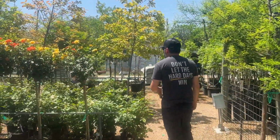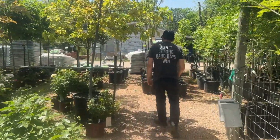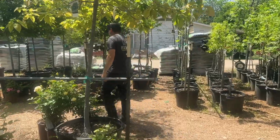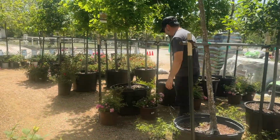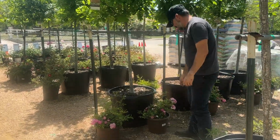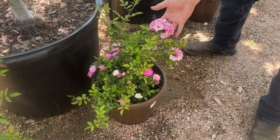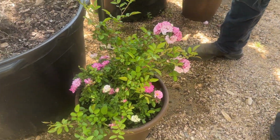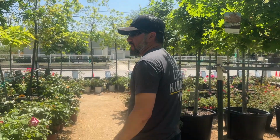I'm actually looking for some Peggy Martins and I couldn't find them earlier, but I think I found them. This screams Peggy Martin if I ever saw it. Look at that. Beautiful cluster of blooms. From far away, I can already tell you that was Peggy Martin. Just a beautiful rose. So, I think that's going to do it for the end of this video, guys.